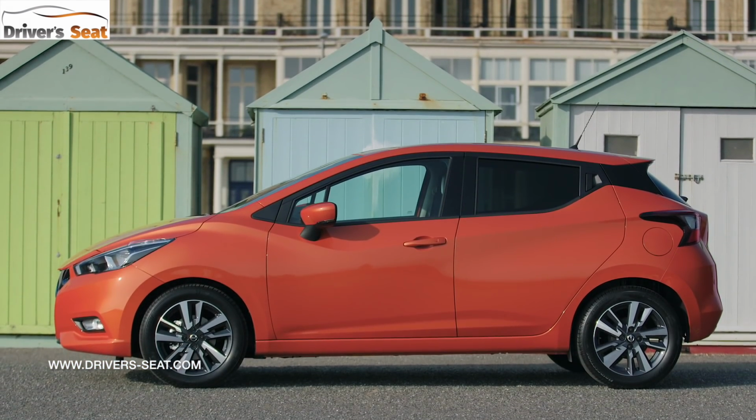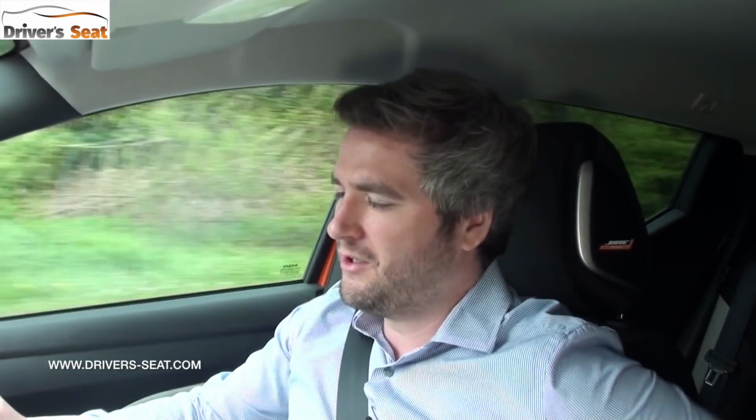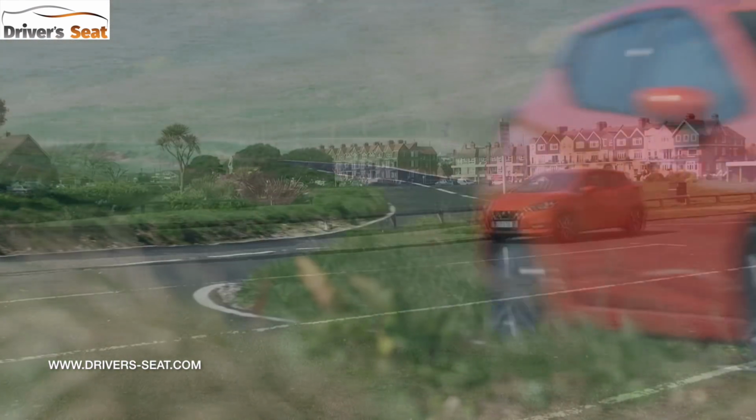Where I do question it a little bit is the quality and strength of the plastics. That's not so bad on the door, but this in between the seats is very, very flexible, and you feel you could lift it out at any second, whilst there's been a rattle coming out of the dash ever since I set off.